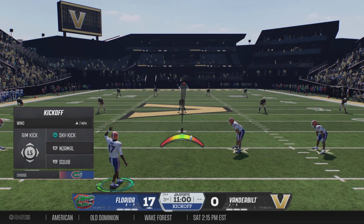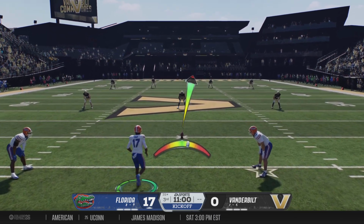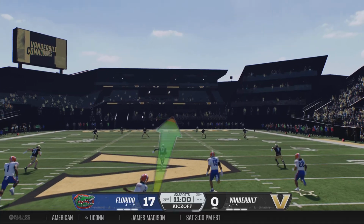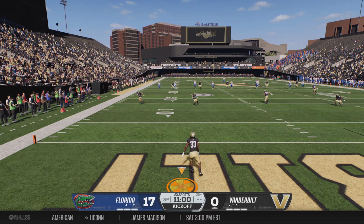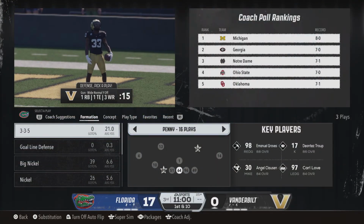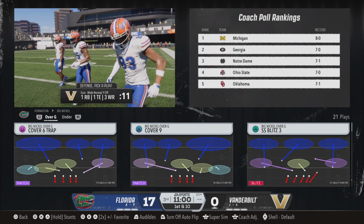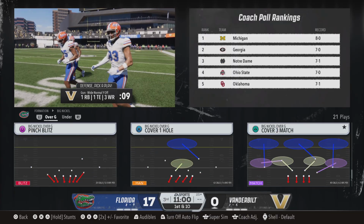And the Gators will line up to kick off and start the second half. And he'll just take a knee, and this drive will start at the 25. Vanderbilt has it back and heading out to go on the attack.